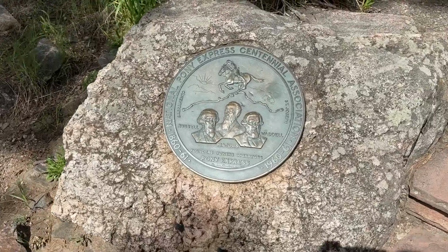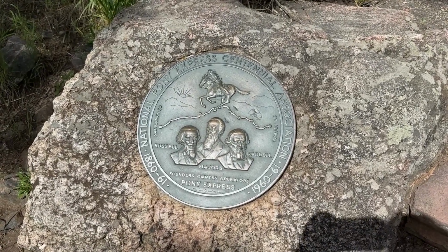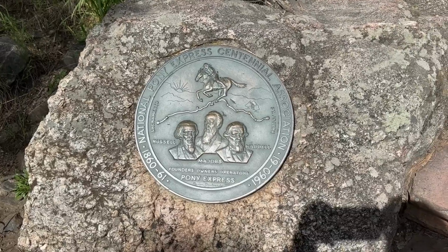This medallion commemorates his being part of the Pony Express. An earlier sign indicated he rode for the Pony Express at the age of 16.